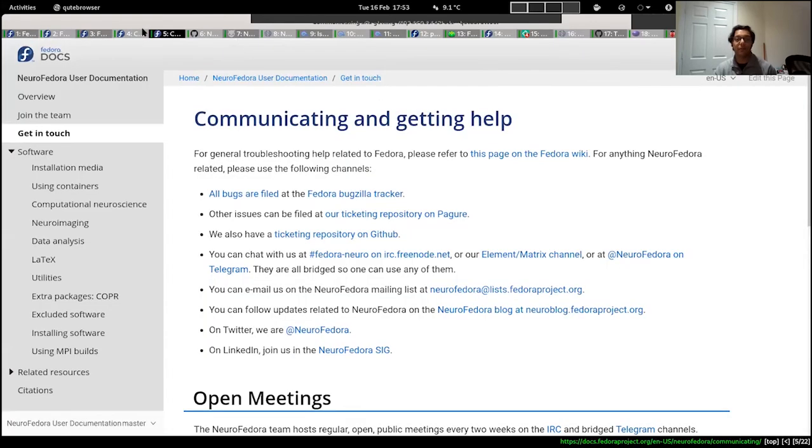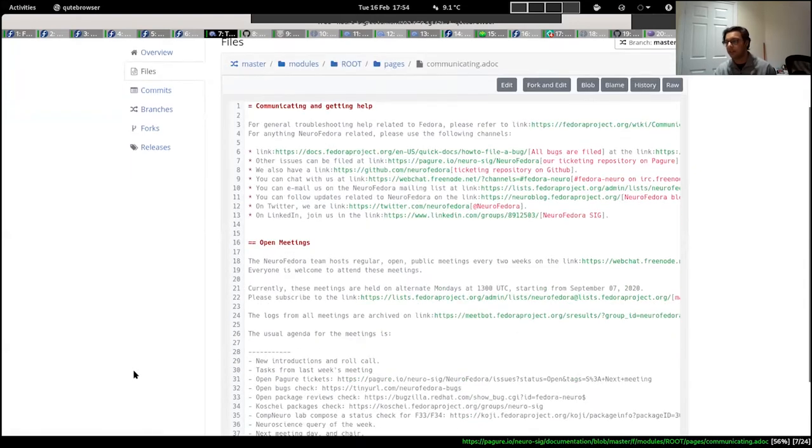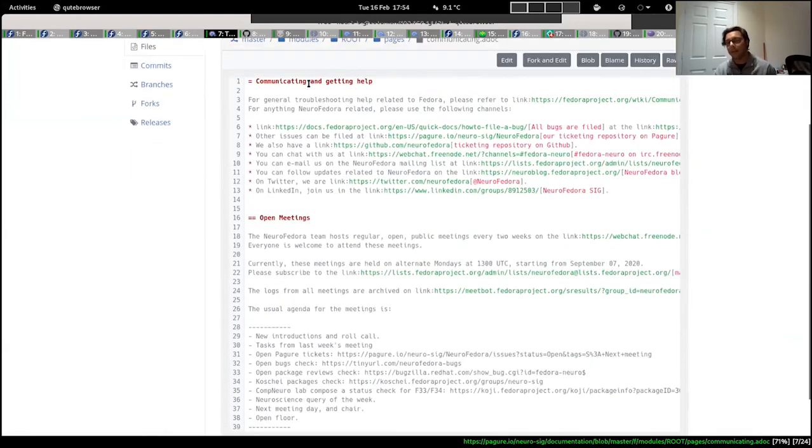Documentation is super, super important. Everybody is well aware of writing documentation with Read the Docs, right? So you either use Markdown or reStructuredText. On Fedora, we use AsciiDoc, which is meant to be pretty much for technical writing. It's the same process, right? So you see this edit this page link over here. If you click that, you get to the repository of the documentation. And it's a similar markup language. It's not the same as Markdown, but it's very similar, right?